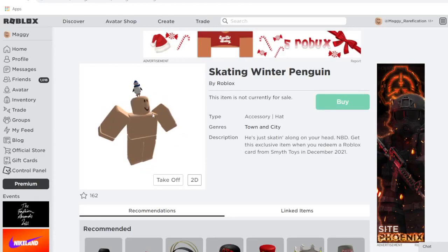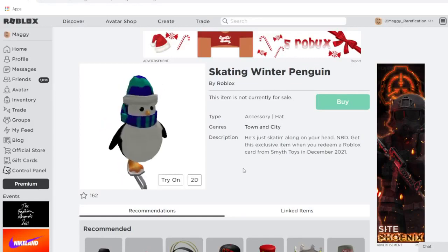Next up, we have Skating Winter Penguin, and this is a bit different from the other two as it goes on top of the head. So if you want to wear all three, that also works. As you can see, they all go in different positions, so you can wear three different little animal friends at the same time. So this one's pretty cool. You can get it from Smith Toys in December, so yeah, not bad.